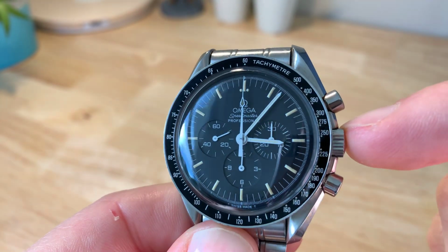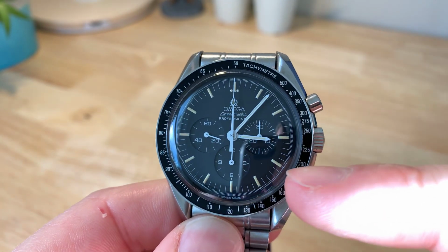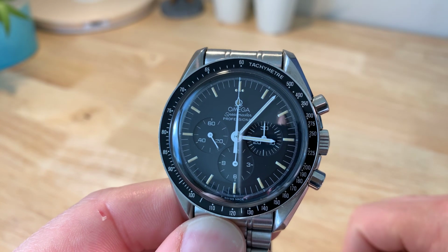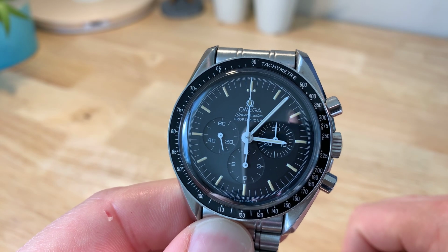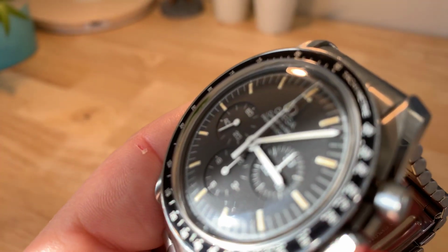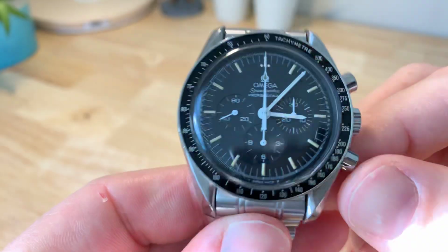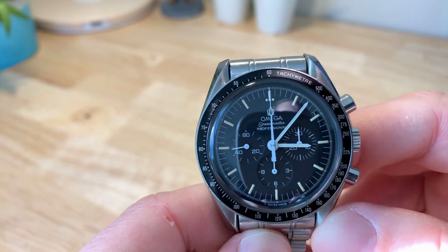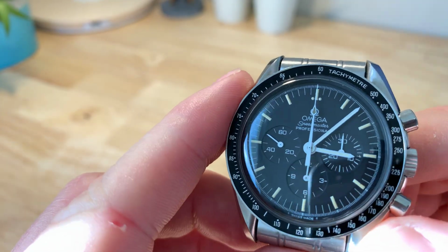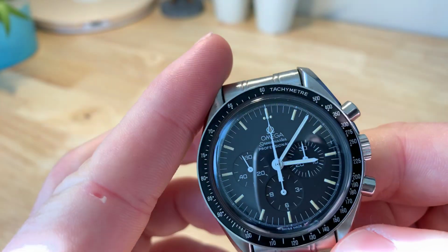And when they moved to Super-Luminova, as you guys probably know, Super-Luminova does not age quite like tritium does. Tritium is the material that they used to give it its luminous quality, and that over time fades and turns kind of that yellowy color, depending on how old it is and all that kind of stuff. So I enjoy that. I think it gives the watch some character. I think it gives it some charm. You can always go get a brand new Omega Speedmaster and have that very contrasting, stark white on black dial. But I think that the aging of this gives it some character, like I said.